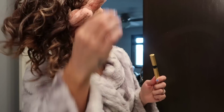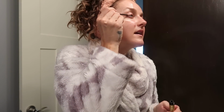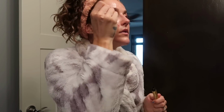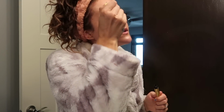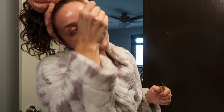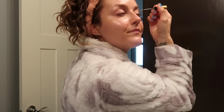Ethan and I actually did a lash lift too. So there, Ethan did it. He is a pro at it. I don't know how, but he did it. And yeah, so I did a lash lift and then I just apply it like eyeliner. You'd apply it right to the roots of your eyelashes. And it works like a freaking charm. This stuff is, I swear, magic.